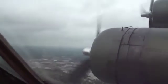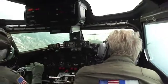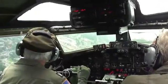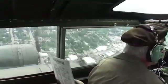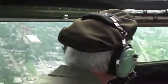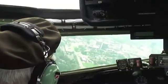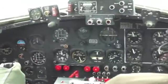We're up in the flight deck now. I'm standing behind the co-pilot on the right-hand side. That's his head. Looking out, we're about 1,500 feet. Ceiling today was only about 2,500, so we couldn't go much higher. We had to stay clear of the clouds, but it didn't matter because everybody wanted to look out and see what it was like to fly in one of these things. We didn't want to be in the clouds anyway. There's the flight deck right there. Very, very basic instrumentation.